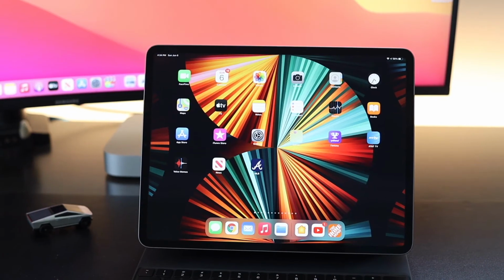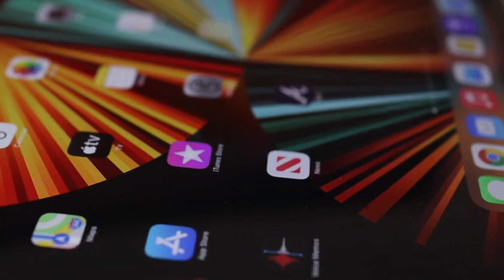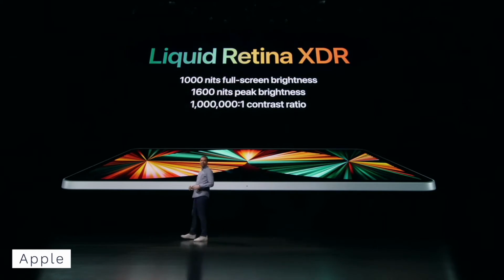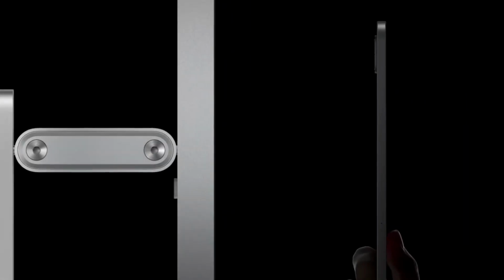So I've had the iPad Pro 12.9 for a month, and I'll say I still really enjoy it. The display on the XDR is fantastic. Contrast ratios are amazing. Looking at HDR content is just a huge difference from my 2018 iPad Pro. And for me, I like the 12.9-inch display, and that's why I'm still enjoying this iPad Pro.